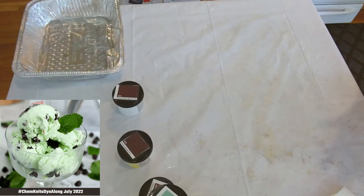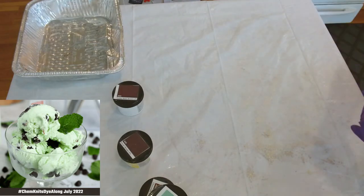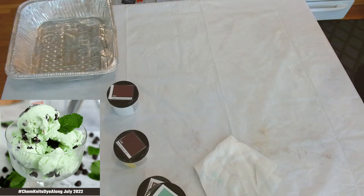Okay, the counter's going to need more cleaning for sure. But I'm debating how to proceed with our colors. So after the 10 minutes, I'll take the yarn moth out of the steamer basket so it can cool. And then the other yarn will be in there for a total of 30 minutes.